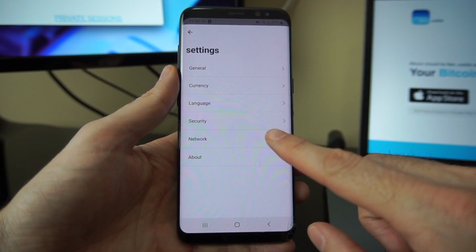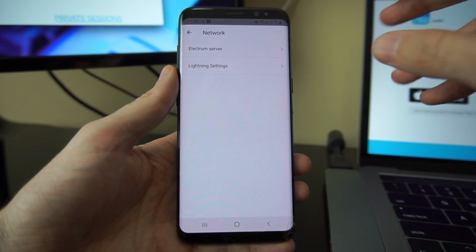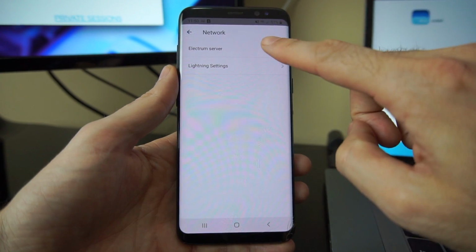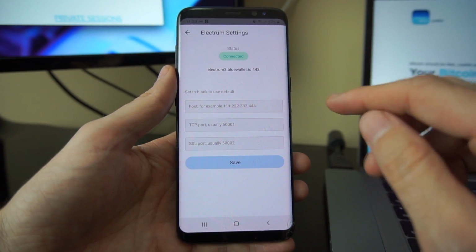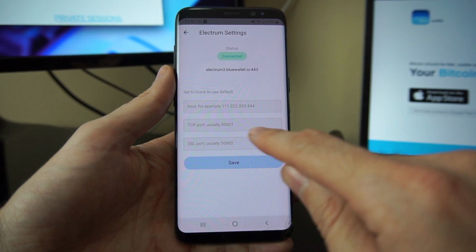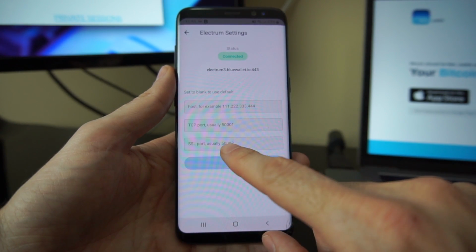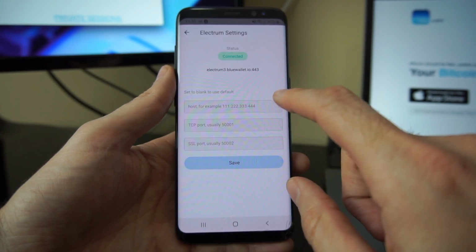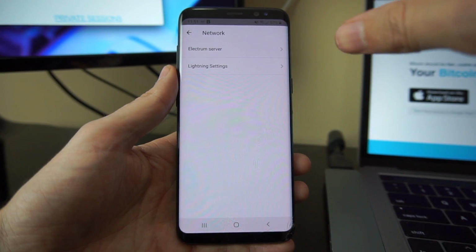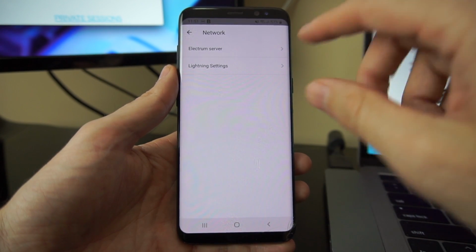Now, this is where we get into the interesting stuff, the networking. I did touch on this just before diving in, and this is where you would link up with your own Electrum server or with your own Lightning node. For Electrum server, you can tap there. What you're going to need is the IP address of your node, and typically you just fill in this as they suggest, your TCP port, which is 50001, or SSL port, which is 50002. So you just put in the IP address and then type in those two values and hit save. That will connect you to your own node, and this is helping you self-verify everything to do with every Bitcoin transaction that comes into your wallet.